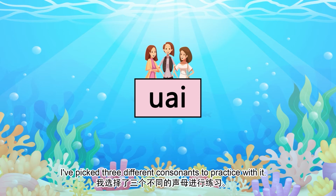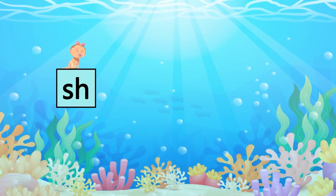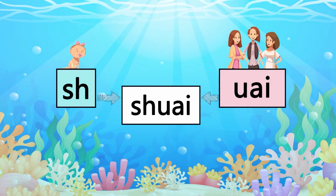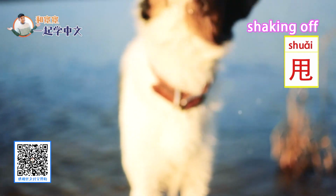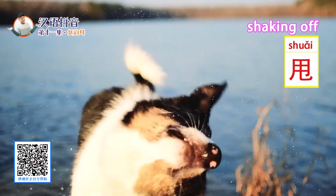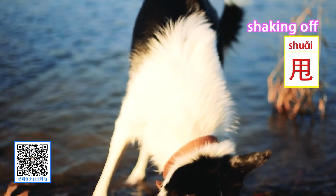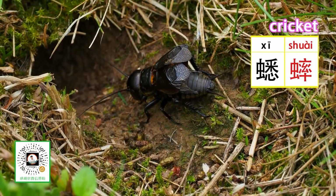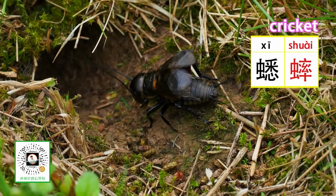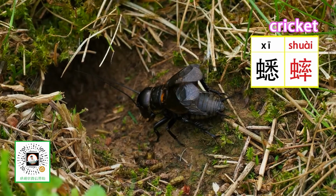I've picked three consonants to make some meaningful syllables to practice. Sh, wai, shuai. Shuai, shaking off. Shuai, shaking off. Shuai, shuai, cricket.